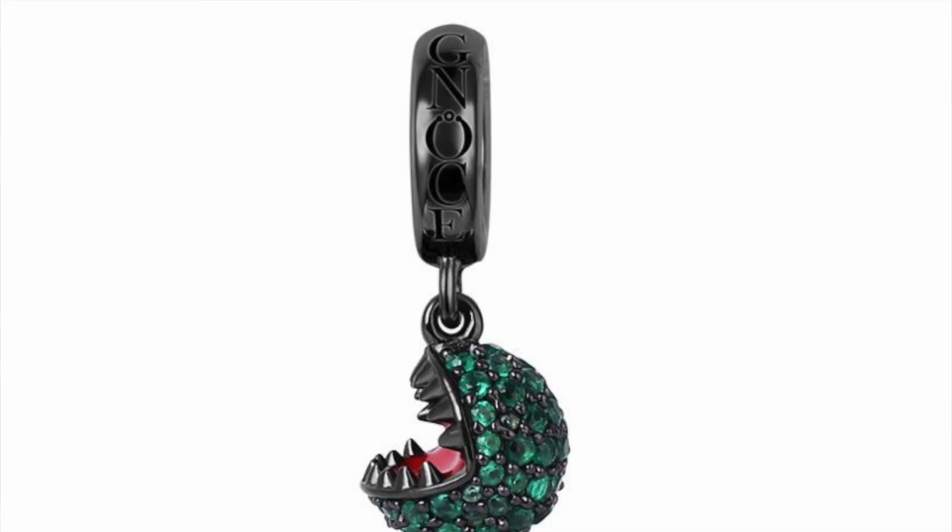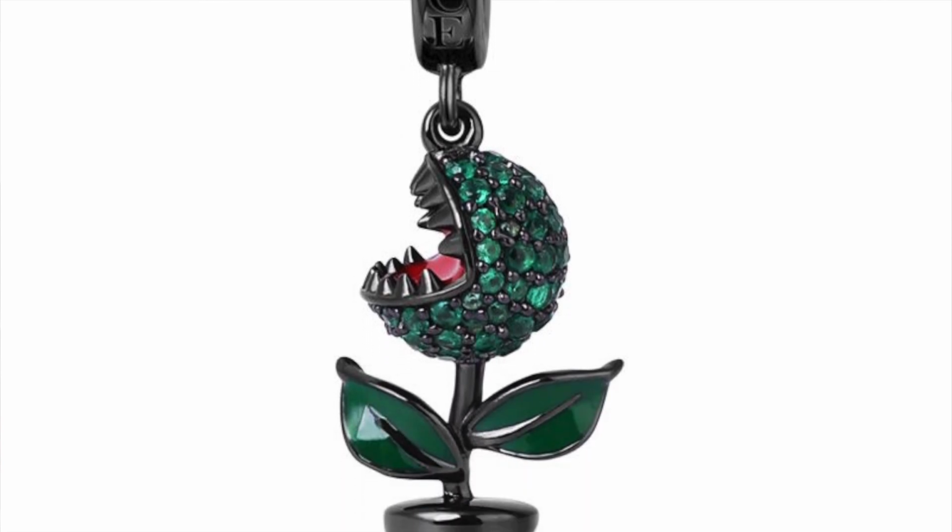So now we move on to the charms. I had a hard time picking these out because they have so many that I love. I nearly chose the Audrey 2 plant, which I originally had on my wish list from last time, but I actually just went with a more vampy theme. So the first one, which is probably less vampy, but this was on my wish list from last time, is a little poison apple pendant.